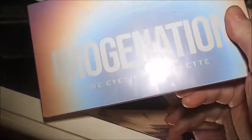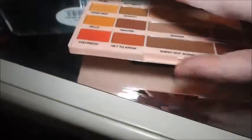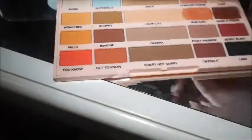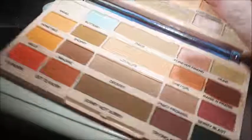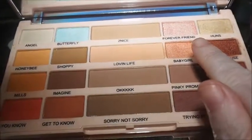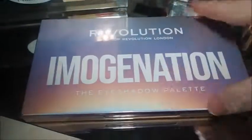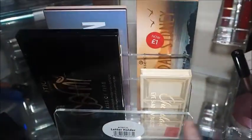And then I just want to use the Revolution and Imagination maybe for a day or two as well. Mainly that butterfly shade there and the Forever Friend. I want to do a look with those two shades and then it can go back. But yeah, we've got quite a lot in there.